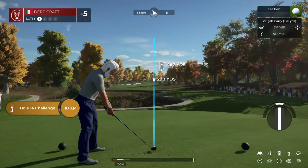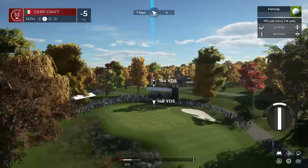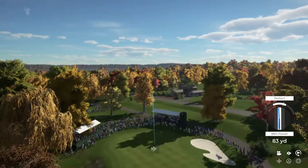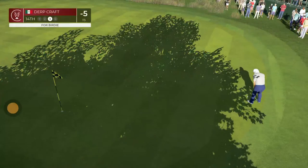We have a par four on this one. A thing of beauty. Sitting at five under for the day. Currently tied for third. Opting for the six iron. Quality shot, that one. And this putt is for birdie three on the scorecard.